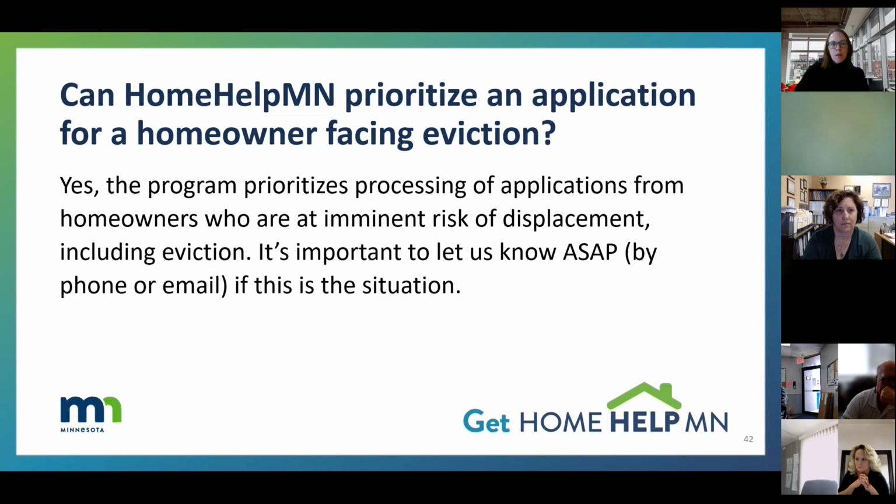Next question is, can HomeHelpMN prioritize an application for a homeowner facing eviction? Yes, the program prioritizes processing of applications from homeowners who are at imminent risk of displacement, including eviction. So it's important that we learn about this as soon as possible so that those applications get assigned to the right team that is working quickly to address those. And of course, we ask that on the form that we send to you as well, but the sooner we know, the better we can get that application to the right hands.